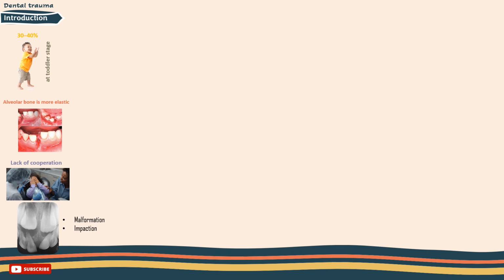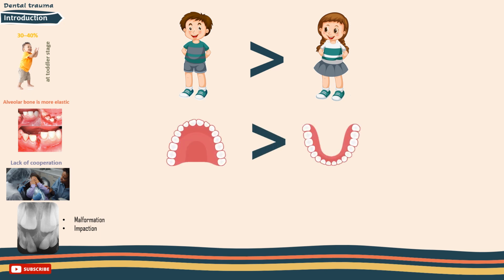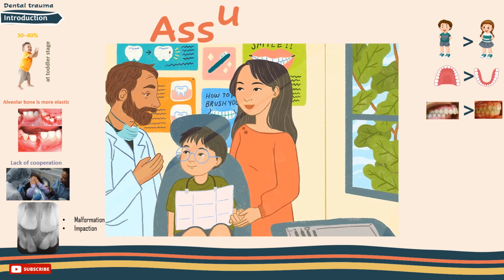Note that dental trauma is much more common in boys compared to girls, and in the upper teeth more than the lower teeth, and in case of increased overjet more than 6 mm. Always handle the situation in a calm way and start by assuring the child and the parents, since they will most probably be distressed.